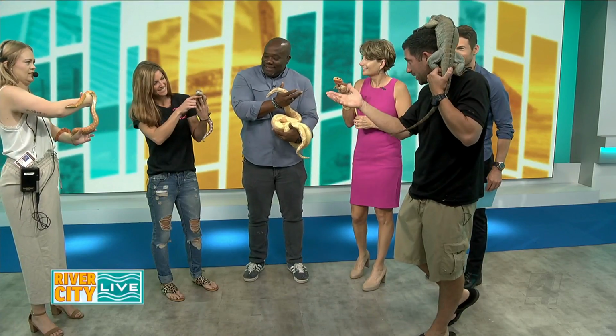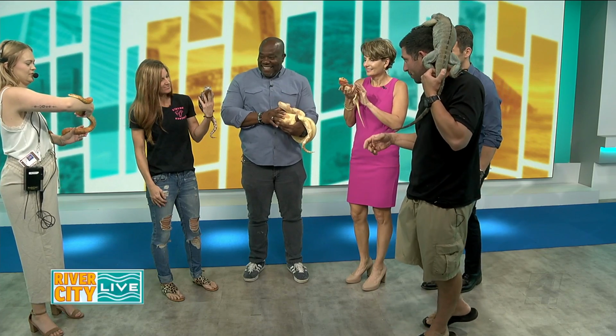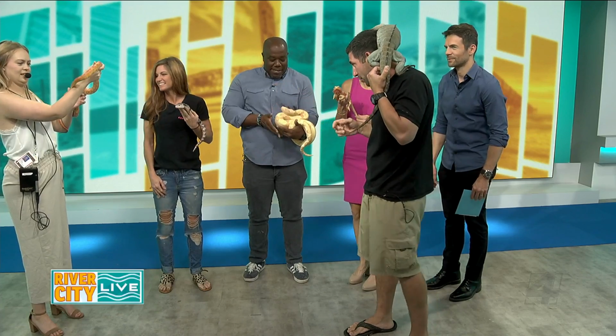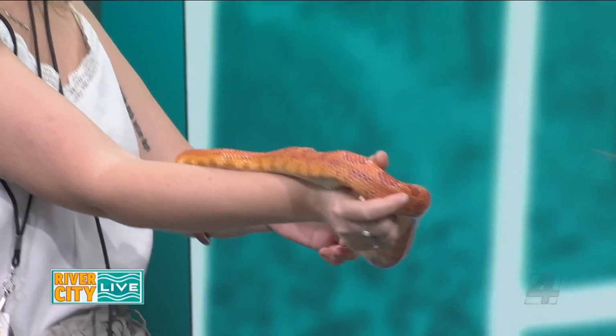Sabrina's got a blue-tongued skink, which ranges all the way from Indonesia through Australia. They get their name because of a big tongue they stick out that they use to scare away predators, but most of the time it just makes us laugh. And then she has the albino corn snake, which is just a really chill, easy beginner starter pet for kids.